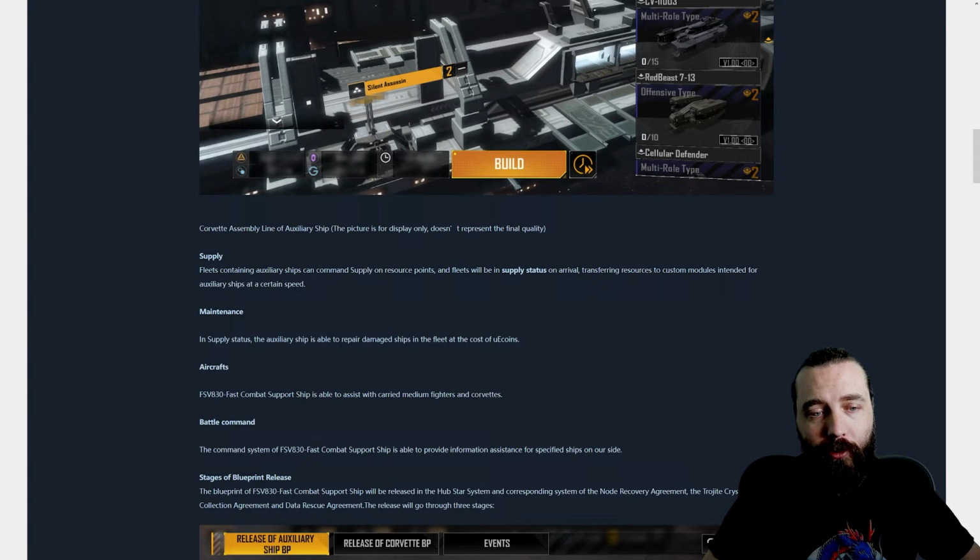In supply status, the auxiliary ship is able to repair damaged ships in the fleet at the cost of UE coins. So this is kind of like taking repair modules with your fleet with you, but you don't have to take the repair modules. This ship will do it. It doesn't say that it's limited on repair either, so it can repair, you know, cruisers, battle cruisers, you know, whatever you want.